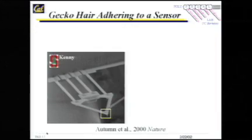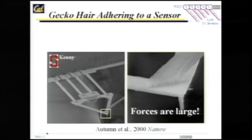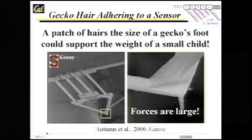We were fortunate to work with another group at Stanford that built us a special MEMS sensor that we were able to measure the force of an individual hair. Here's an individual hair with little split ends there. When we measured the forces, they were enormous. They were so large that a patch of hairs about this size, the gecko's foot, could support the weight of a small child, about 40 pounds easily.